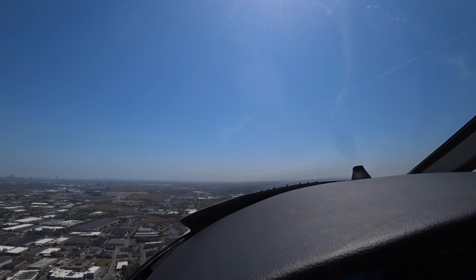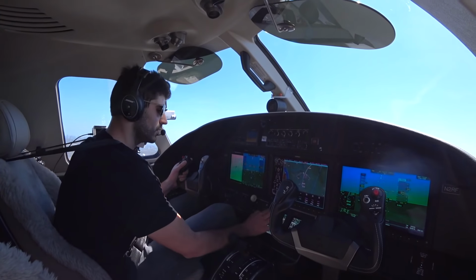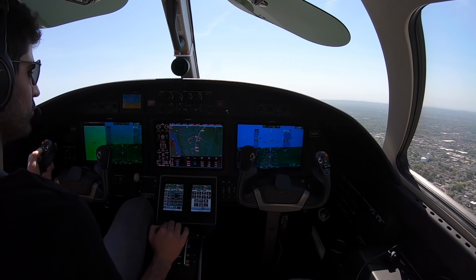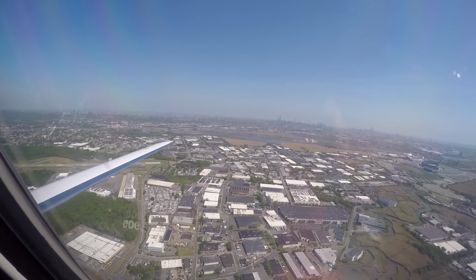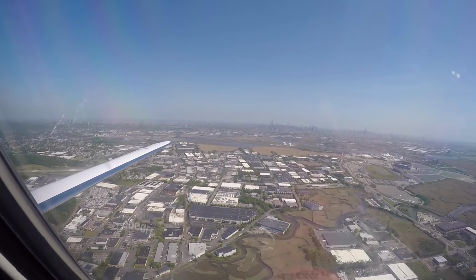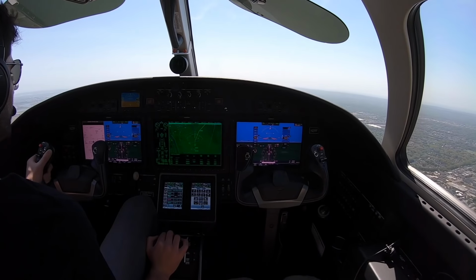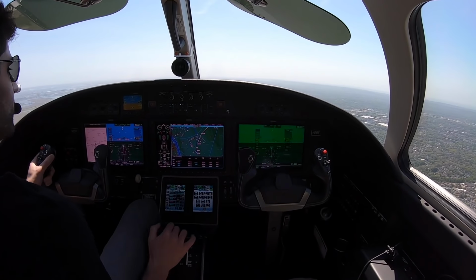Station 2 Romeo Foxtrot, short departure 128.55. 128.55, Citation 2 Romeo Foxtrot, good day. November 2 Romeo Foxtrot, 1,200, climbing via the Rudy 6 departure. November 2 Romeo Foxtrot, on your departure, radar contact, climb maintain 3,000. 3,000, Citation 2 Romeo Foxtrot.